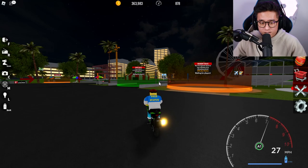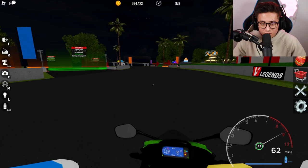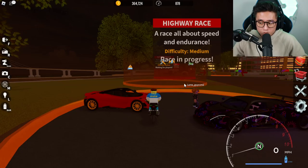Oh, first-person mode. What? This is cool. I like this mode right here. It's kind of easier to drive than the one in Southwest Florida, but that one in Southwest Florida kind of made it seem realistic. I don't know about this one. It doesn't seem as realistic, but it's super fun. Let's go on a race right now. I kind of want to test it out. How do you do a wheelie on here? I want to do a wheelie so bad.